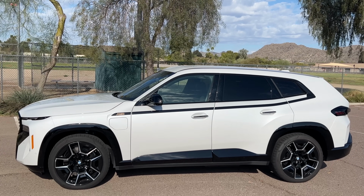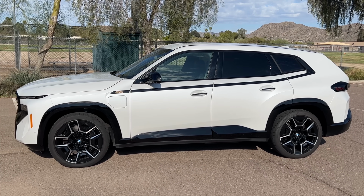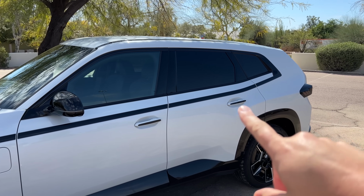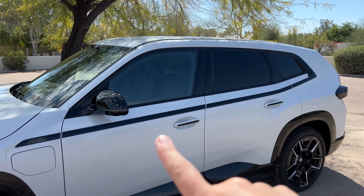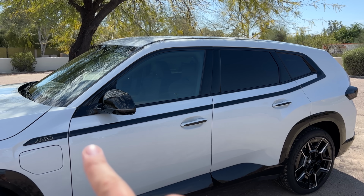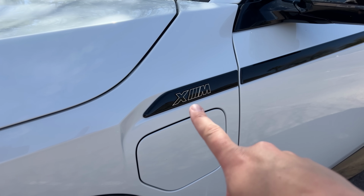But regardless of how you feel about the design, there are definitely some odd quirks sprinkled throughout, like this stripe going down the side of the car. It starts at the rear window line, which is fine, but then it sort of goes down the doors, almost like the window trim is 6 inches lower than it should be. It's a very odd stripe, and it says XM at the very front part on the front fenders.